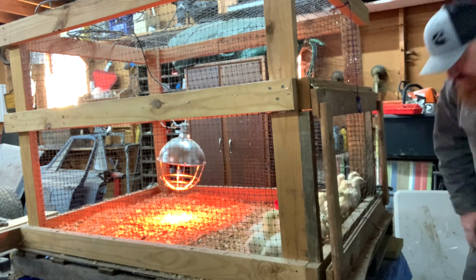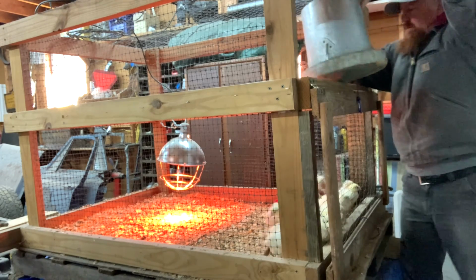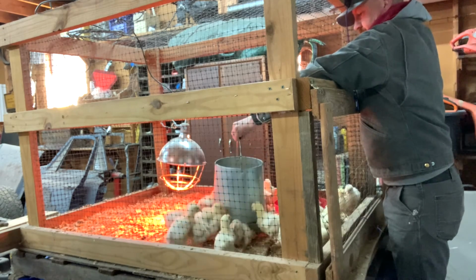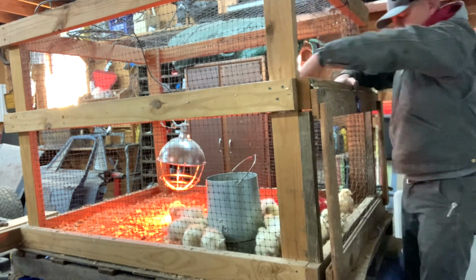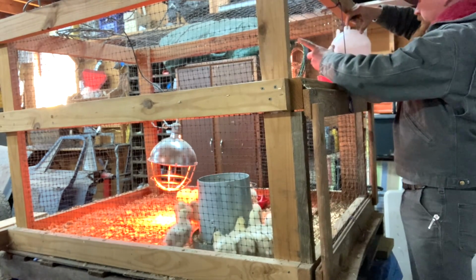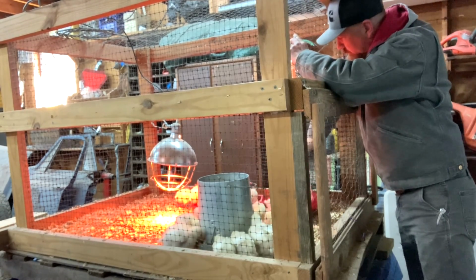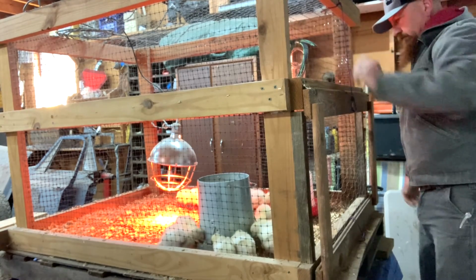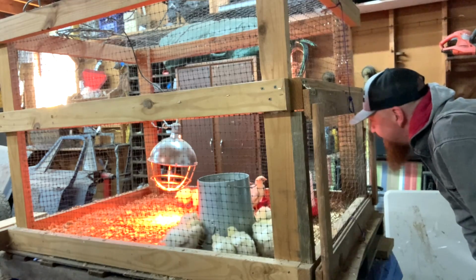Goodness, how in the world am I supposed to get food in there with y'all being crazy like this? Huh? Hungry. All right, everybody should be happy now.